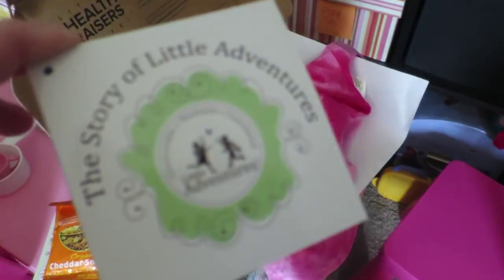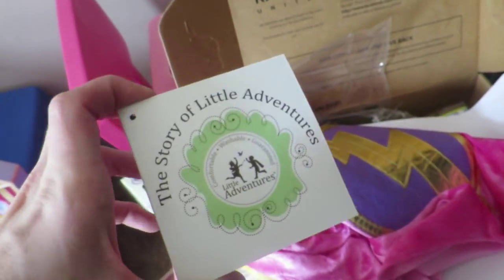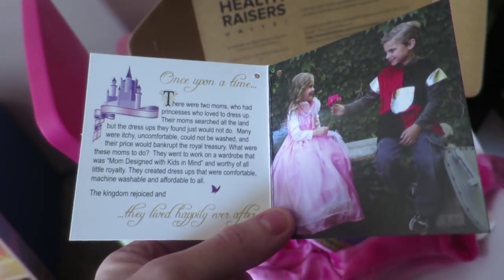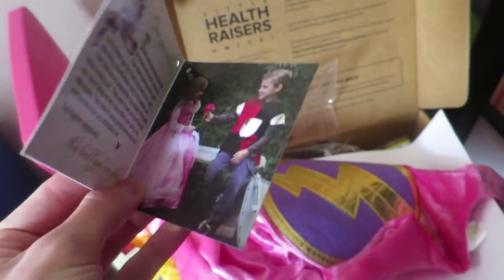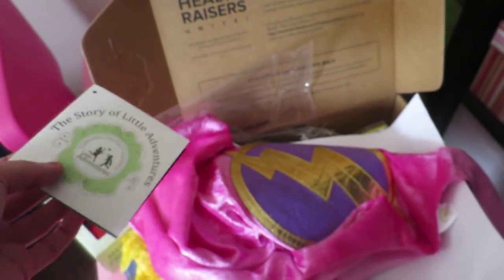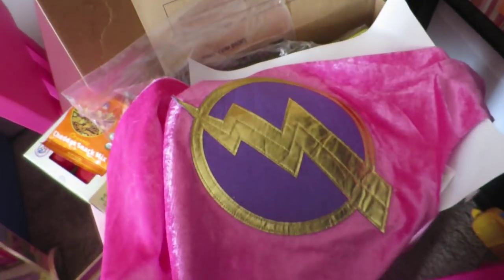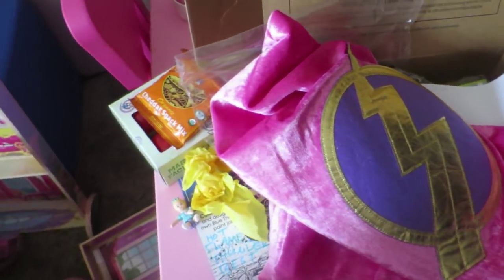So this is a dress-up idea for moms that mom designed with kids in mind. They're dress-up clothes that are comfortable, machine washable, and affordable to all. It's called The Story of Little Adventures. So definitely check them out, because they must have a bunch of dress-up stuff that you can wash easily and are comfortable for kids. And that's super cute.